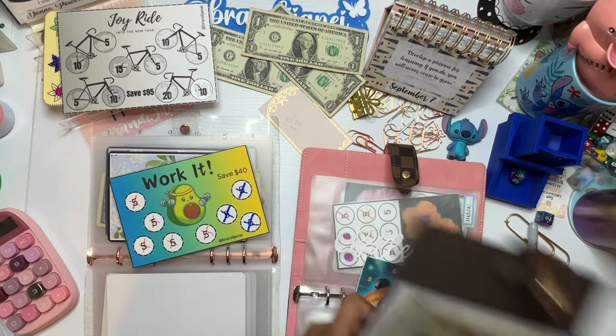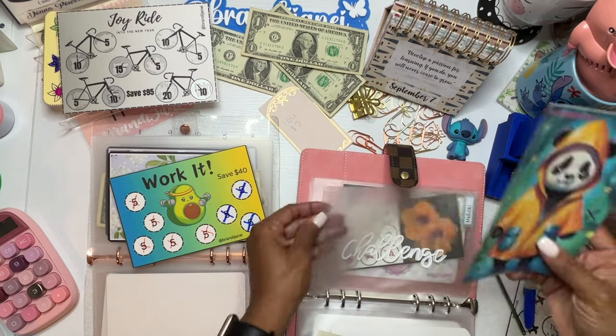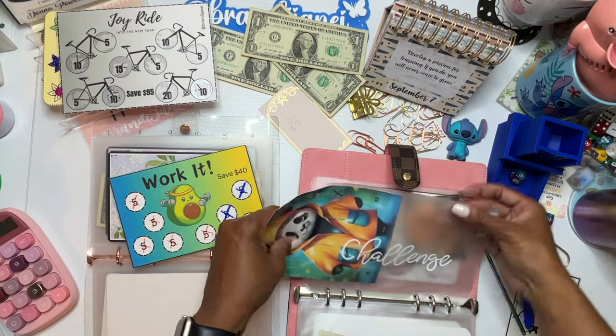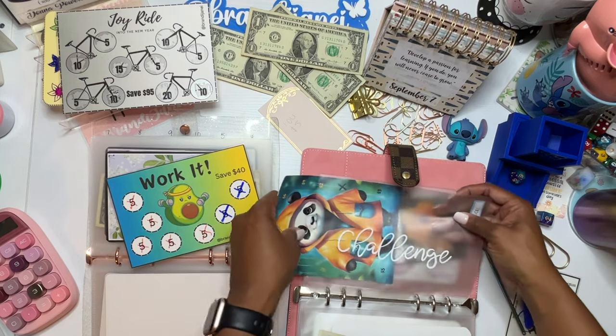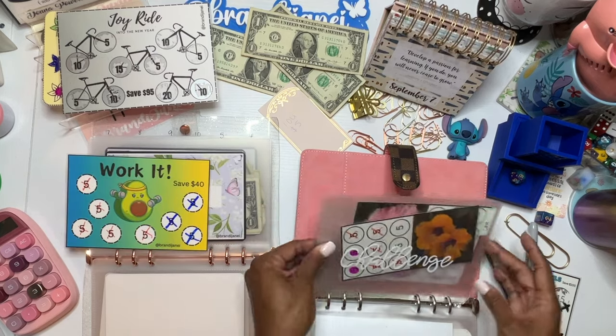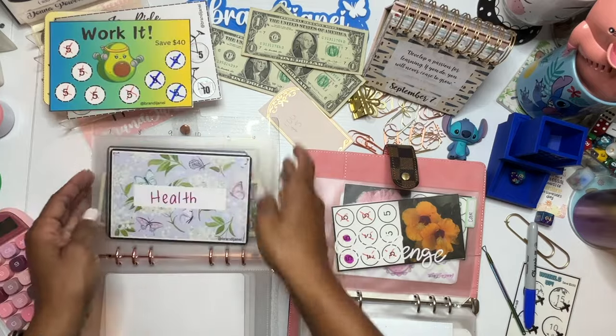All right. Pop this one in. All right. And then this one is for the car.